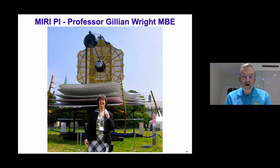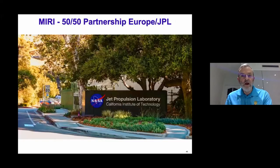Very, very smart. That is actually the big mock-up I showed you in one of those earlier pictures. This was actually in Dublin. We have meetings all over the place. And if it's a NASA meeting, about 500 people there. And that thing went on a tour of Europe. It's a 50-50 partnership between Europe and the Jet Propulsion Lab.